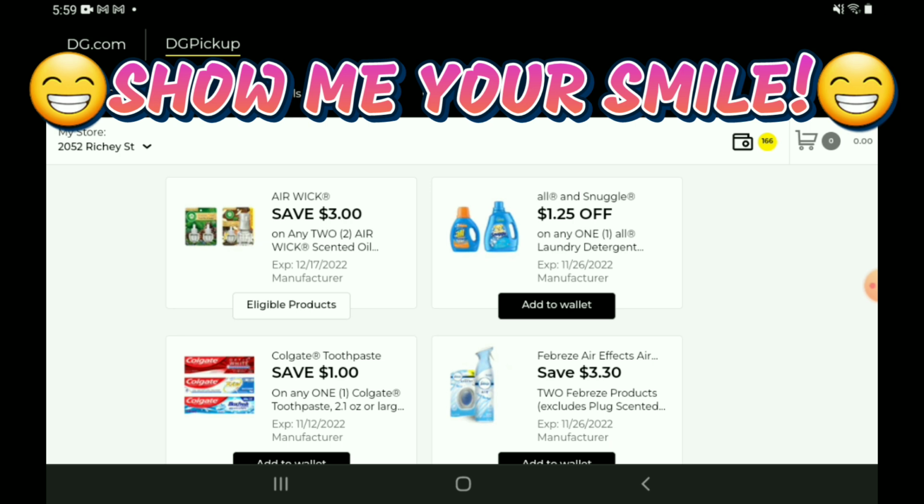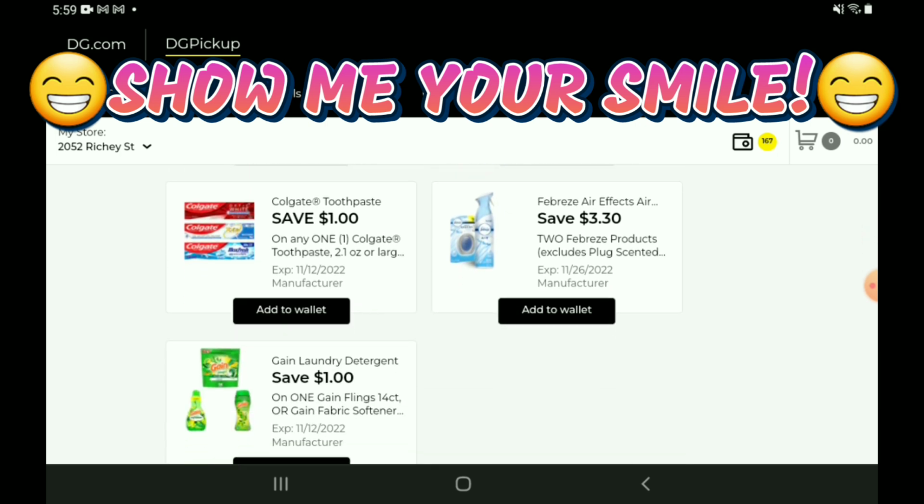But if you guys will notice that this coupon doesn't expire until the end of November, and typically we will have a sale at some point on the All and Snuggle products. So definitely go ahead and clip that coupon and just hang on to it for now. Alright, there's that one-off one for the Colgate from last week.